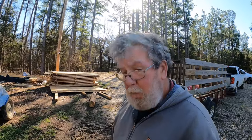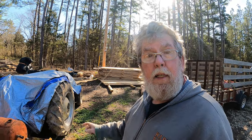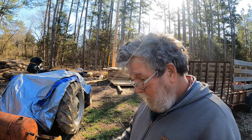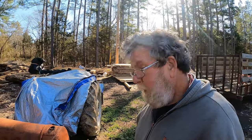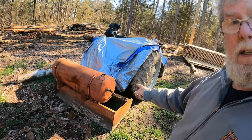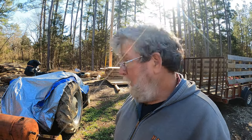Yeah, if you remember in our last video, I loaded up logs to go over to TM's. He lent us this tractor, and I'm providing him with logs. Look at what he sent over. Look at that, guys. Box blade, that is going to smooth out my driveway.